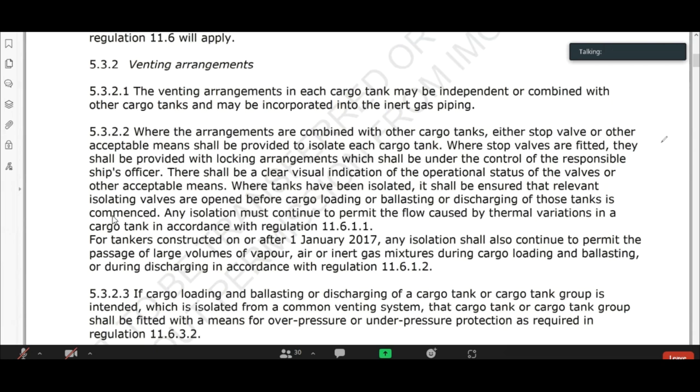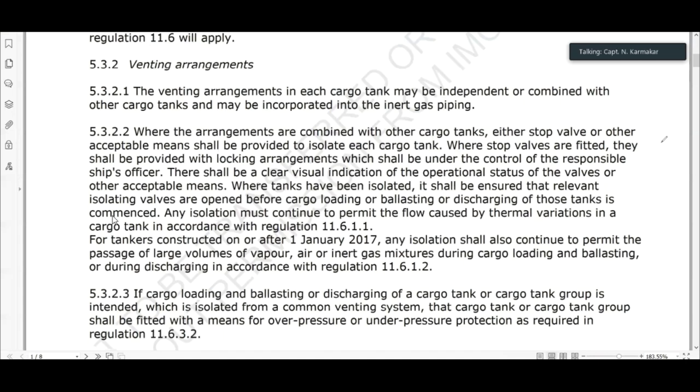Yeah, each cargo tank must have isolating valves with clear indication and locking arrangement, whether open or closed at any time.